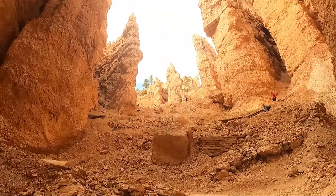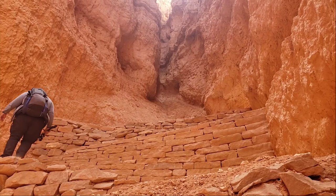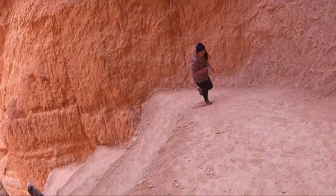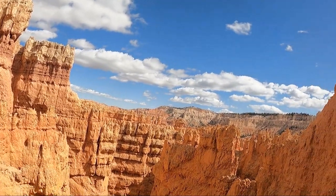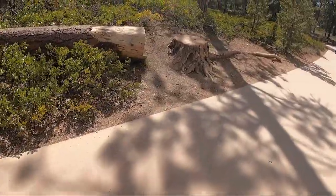Yeah, it looks like nobody's here, but like 50 people just passed by. Thank God I brought my inhaler. We made it up. Oh, that's a little tiny chipmunk. Look at that guy. Oh, he's so cute. That little guy. He's not afraid of people here because people keep feeding him. But that was pretty cool.